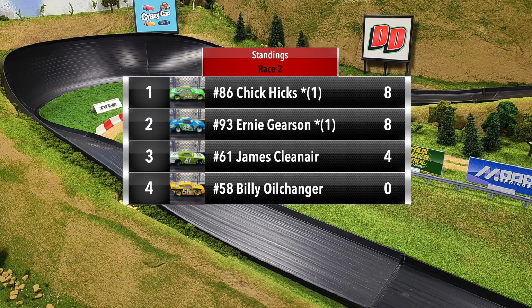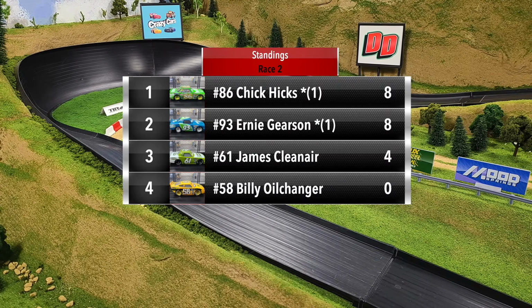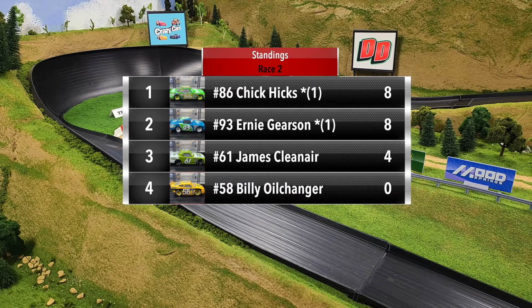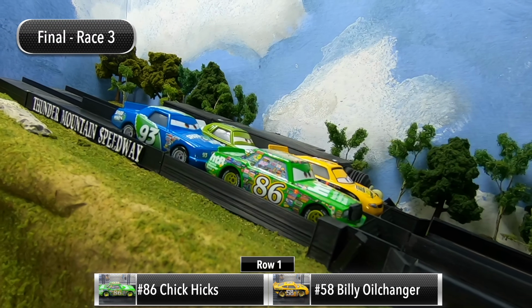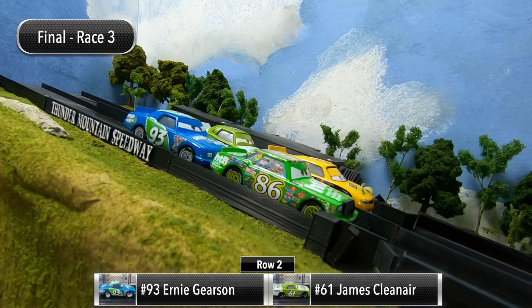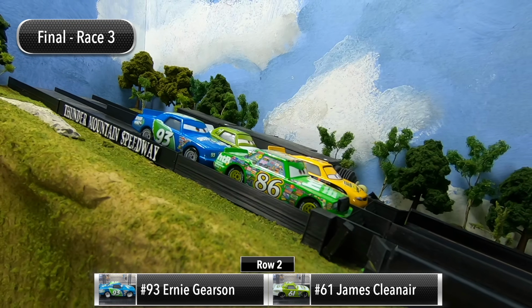So disappointing start for Billy Oil Changer. 0 points, 2 races in. Hicks and Gearson are now tied with 8 points apiece. And then we've got James Clean Air in third with 4 points. The drivers are back at the starting gate, ready to go for race 3. Chick Hicks and Billy Oil Changer will start in row 1. And then Ernie Gearson and James Clean Air will start in row 2.